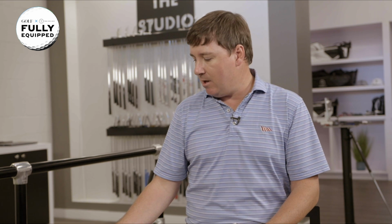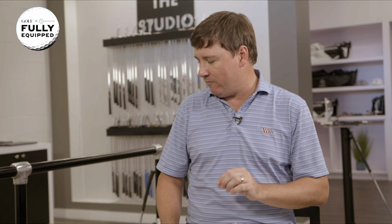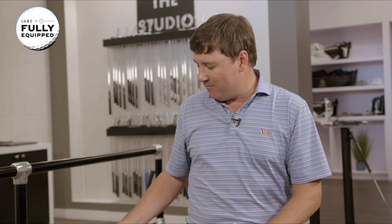It's called the No model. He made several other putters at the same time, but this is the one that has a true Ping sound. Others make a little bit of one. This one's like a tuning fork. It's really cool.